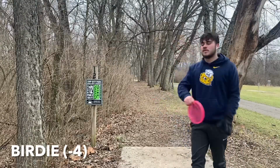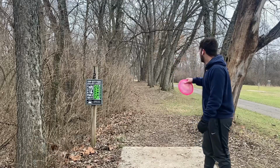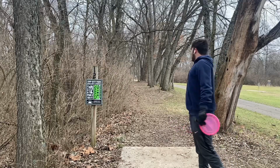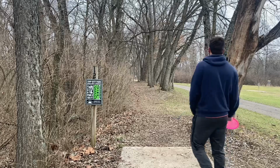Alright, hole 12 is just 155 up there. You can probably barely see the band by those trees. You can either go wide, skip over the path, which path and beyond will be, or just up to here with like a little flex forehand, which is what I'm gonna opt for.